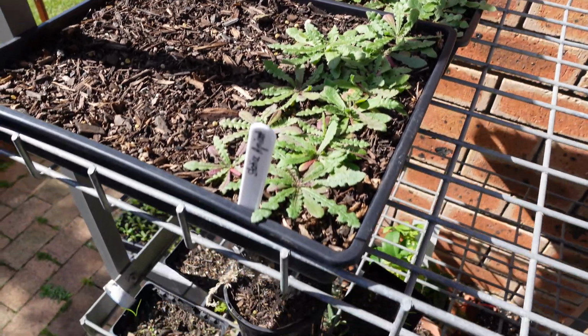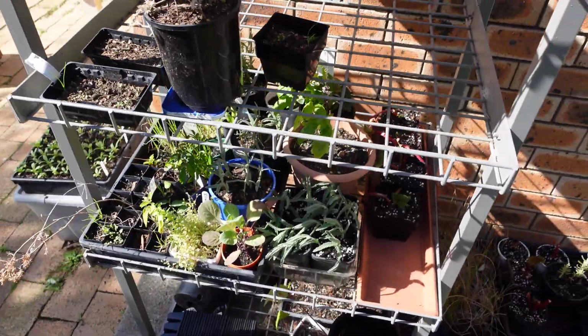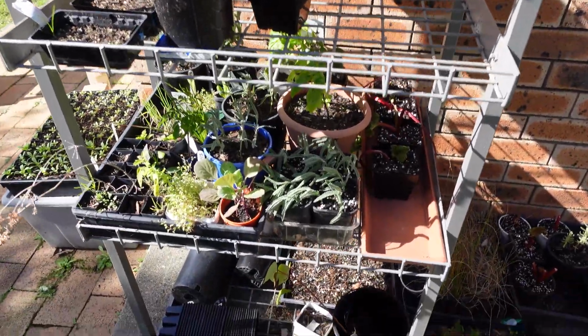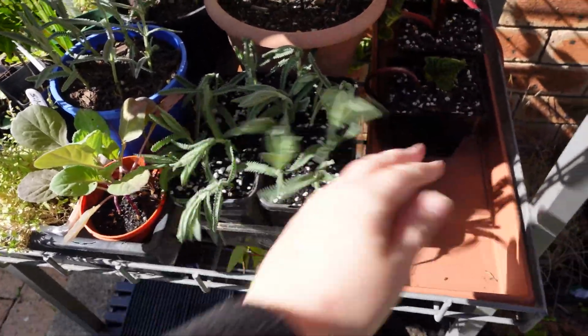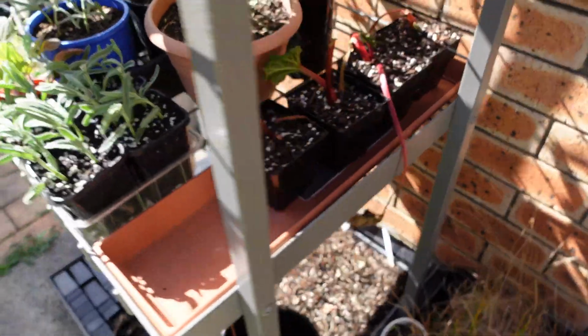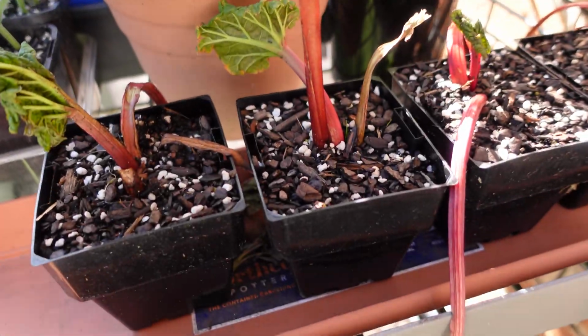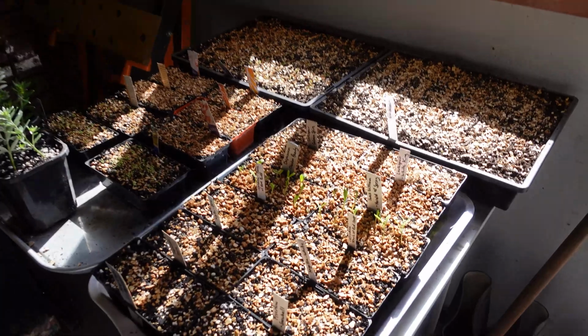And lots of other plants that are in the little plant rehab here or are trying to get established. I've got lots of lavender cuttings that I'm starting because I would like a lot more lavender in the garden, as well as some rhubarb. I'm starting to grow a lot more of this just because I've found that I really love it and want to be selling some more at the markets.